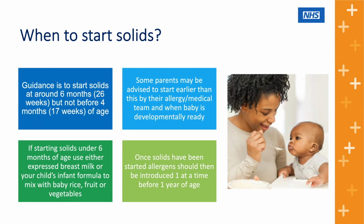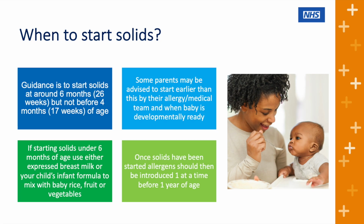When and how to introduce. UK guidance is to start solids at around 6 months of age, 26 weeks, but not before 4 months, 17 weeks of age. It's really important that they're developmentally ready, which we'll go into the signs of in a moment on the next slide. Some parents may be advised to start earlier than this by their allergy or medical team, but this is still when baby is developmentally ready. If you do start solids under 6 months of age, ensure you use either expressed milk or your child's infant formula when you mix it into foods. Once solids have been started, allergens should then be introduced one at a time before 1 year of age.